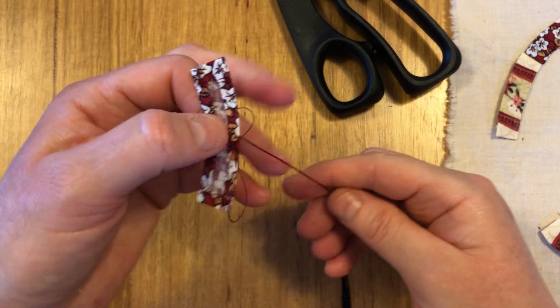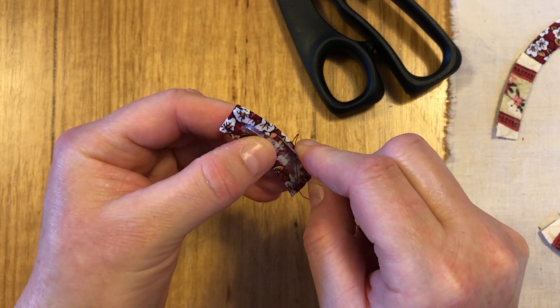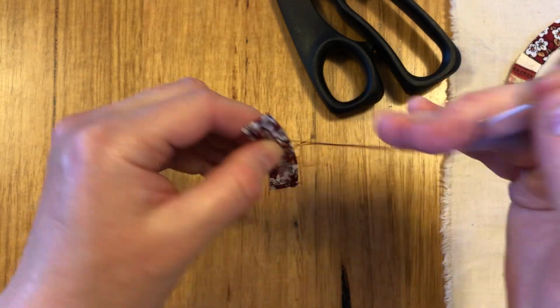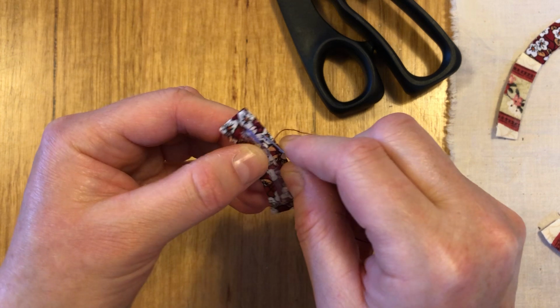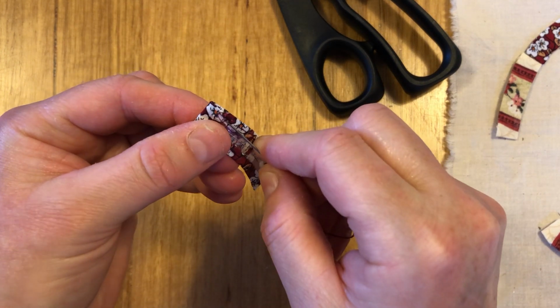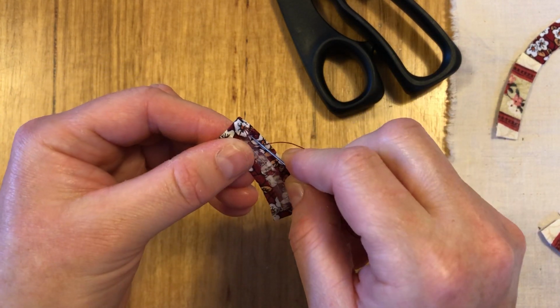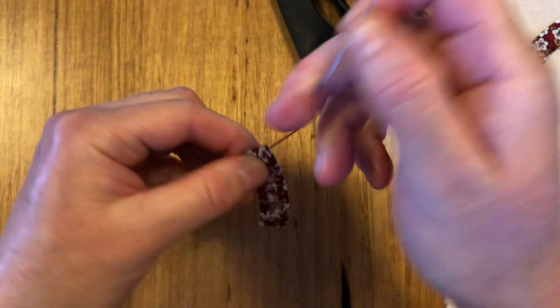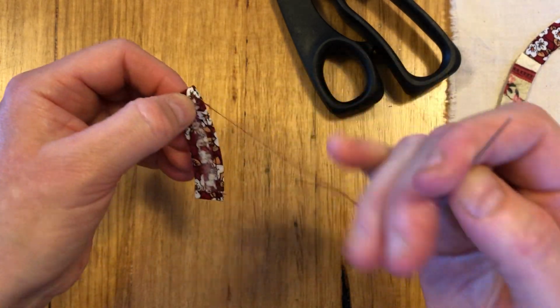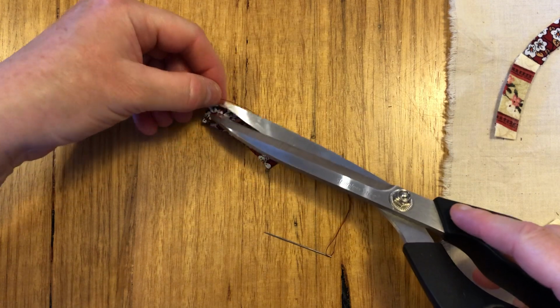With some of them I just did the stitches at either end, but it's actually easier just to keep the thread going rather than having to tie it off at each end. And I think maybe this running stitch as well just helps to hold the shape. And then I'm going to put a final stitch in at this end just to hold that in shape as well, and tie it off nice and securely. Snip it off.